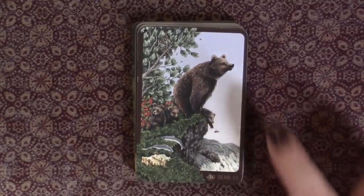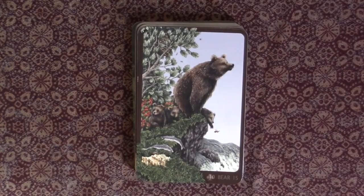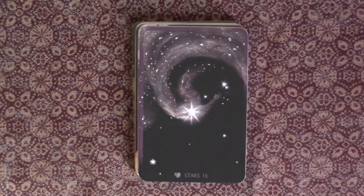Love the bear. Love the bear with the baby bears. That idea of nurturing, strength, mother energy, mentoring, teaching them the ways of the world. It just works really well, and it's just beautiful. It's an absolute, and it literally beckons you to come up to the top of this cliff point. It's just gorgeous how she's done this.